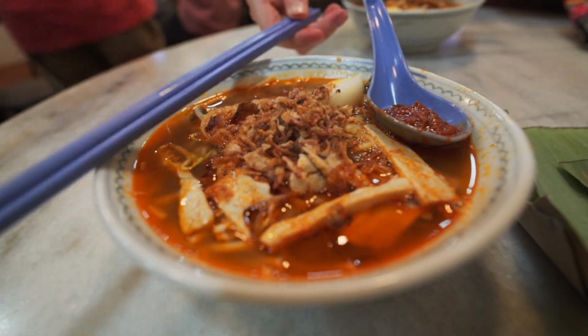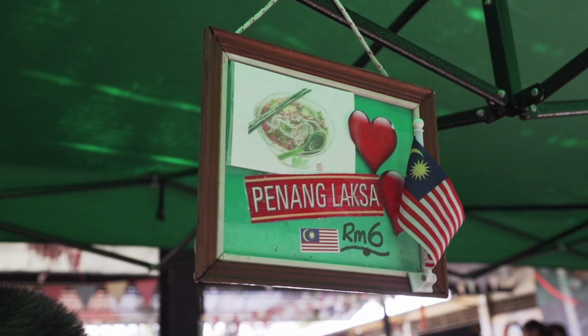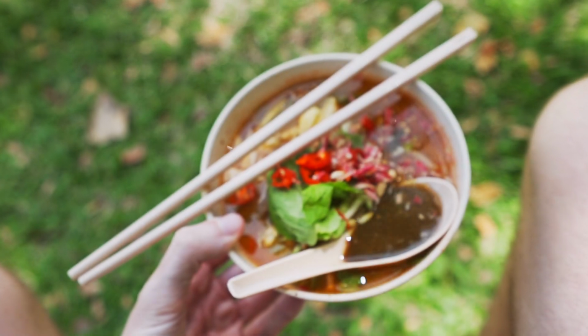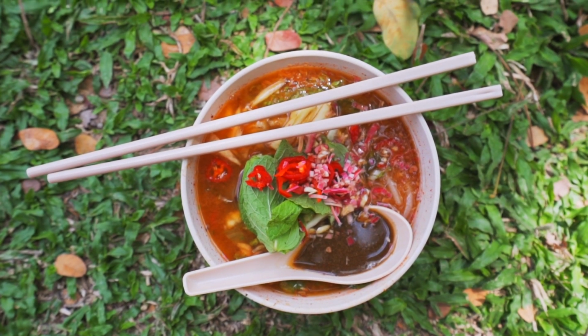Next up is Hokkien mee, which originated in China, but the Penang version is unique to this area. It's essentially a prawn noodle soup with pork, and the rich flavours are a must try. Oh, it's nice. It's a nice bit of spice. You've got prawns, you've got pork in there. Delicious. Any visitor to Penang should taste some traditional laksa. This is another soup made with mackerel and tamarind, giving it a distinctive tangy sourness, which is actually really refreshing in the hot weather.